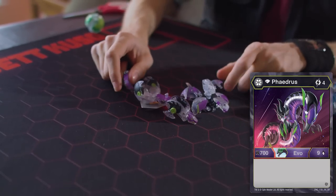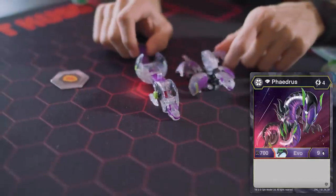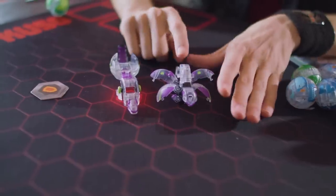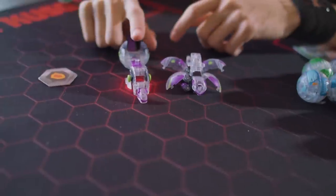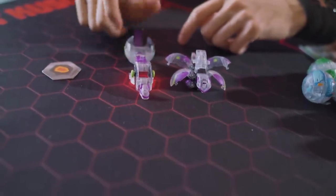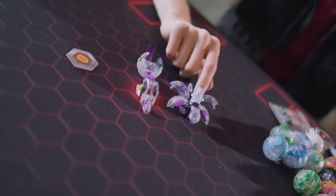Same color pattern, same color scheme, but two completely different looking Bakugan. The Ultra really emphasizes the flaps and the wings and stuff that Phaedrus has, whereas the core emphasizes the long, dragon-like version. I personally think the core looks way more like Phaedrus than the Ultra.